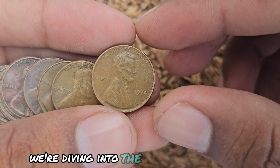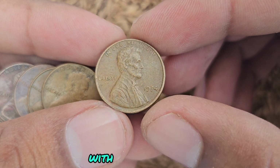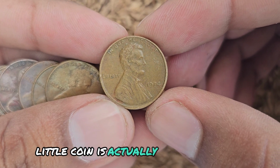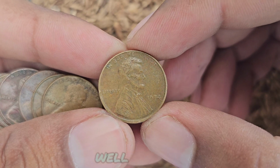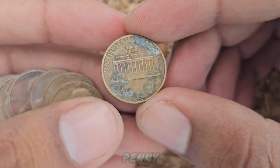We're diving into the world of rare coins with a focus on the 1994 Lincoln penny with no mint mark. You may be wondering if this unassuming little coin is actually worth a lot of money or if it's just another common piece of pocket change. Well, buckle up because we're about to uncover the truth behind this elusive penny.